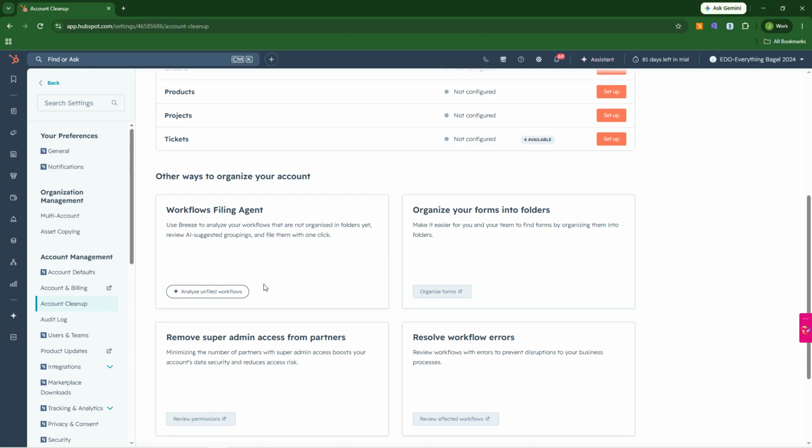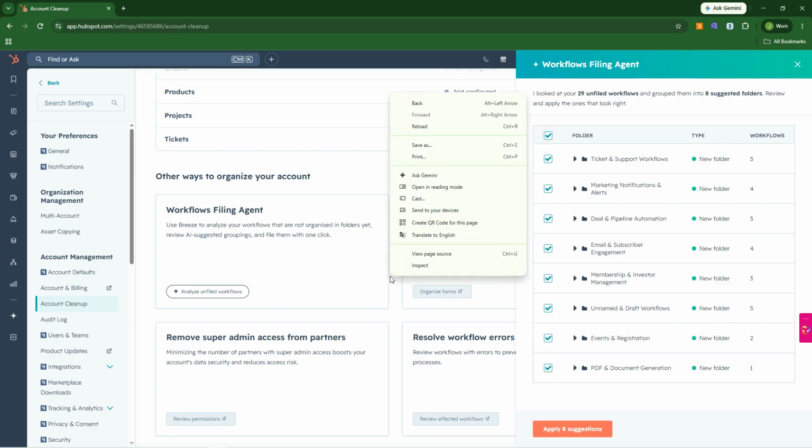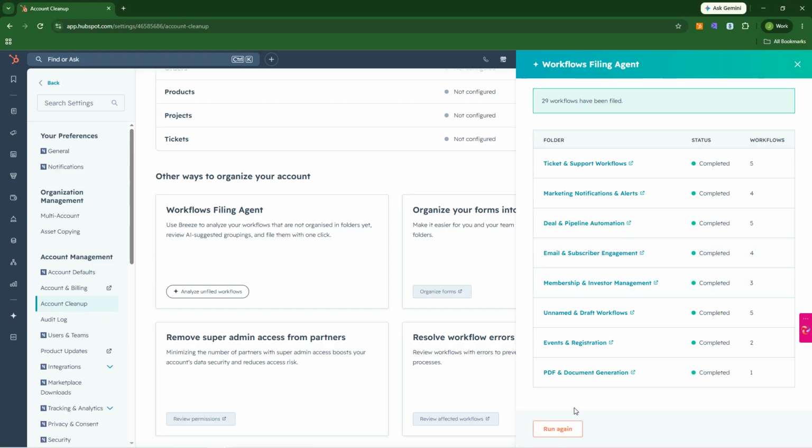So, if you have any workflows that aren't really organized into folders, or you need some suggested groupings for them, you can go ahead and go right here. And of course, after it loads for forever, here we are. You can see we have 29 unfiled workflows, and they're grouped into about 8 suggested folders right here. So if you wanted to select that, you could do it. And all of these test workflows will be able to just be moved right into those folders you created. Simple, easy, and to the point.